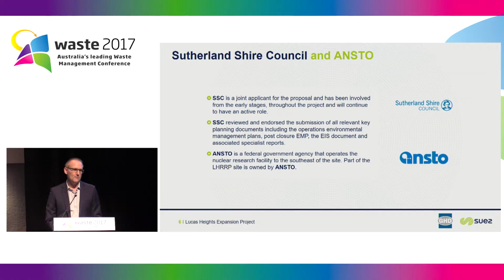Something that's quite unique about this project is our active involvement with Sutherland Shire Council. Sutherland Shire Council was a joint applicant in this project, and that's due to the history of the site, which required them to be a joint applicant should any changes to the development application be done in the future. They were actively involved throughout the process, from the initial concepts through reviewing every document, every word, every page, every technical report, every EMP, and I'd like to thank Ian Drennan from Sutherland Shire Council for his contribution and efforts involved in this particular project.